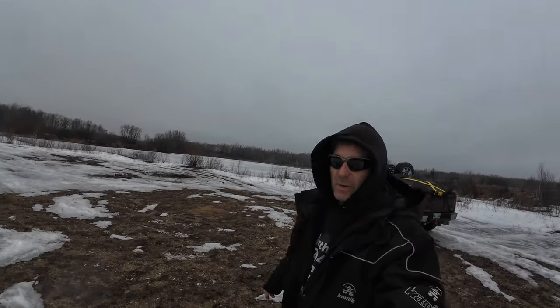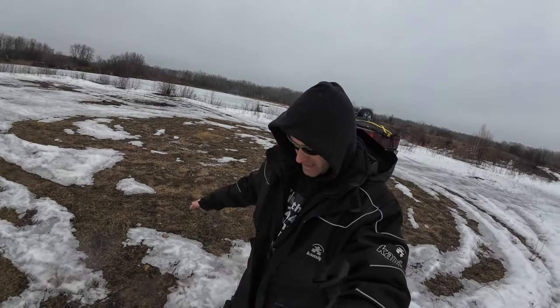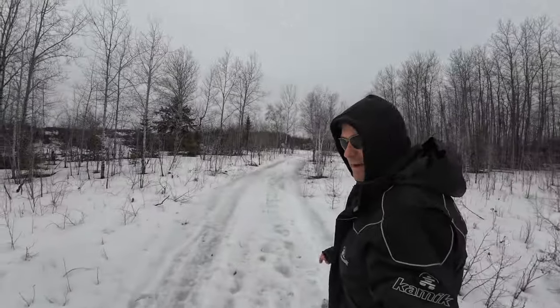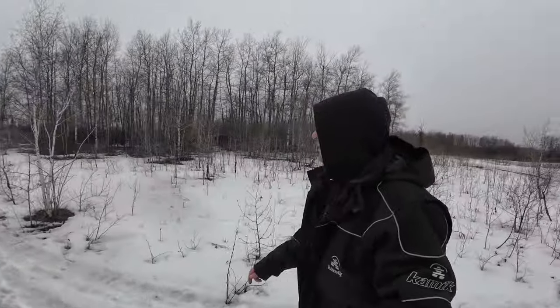Well, we're back at our camp spot that we were at last time. It's raining right now, and you can see there's been a lot of melting going on. So we're gonna go down this trail where we stashed our wood last time. We're gonna see if there's a spot down here we can camp.